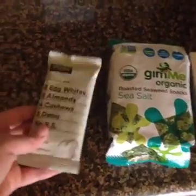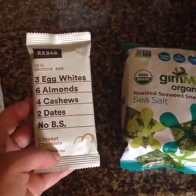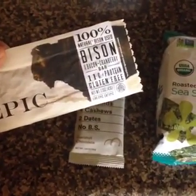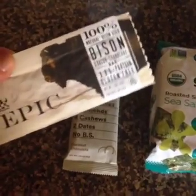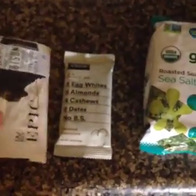Also, if you're in a pinch, the RX bars can be nice. They're just simple ingredients: egg whites, almonds, cashews, and dates. I like how it says no BS. So they're nice and clean for you there. Epic bars can be another clean source of protein. They don't have any gluten in them. It can be hard to find beef jerky or things that don't have any gluten or soy or other things in there. So this can be a nice one too.